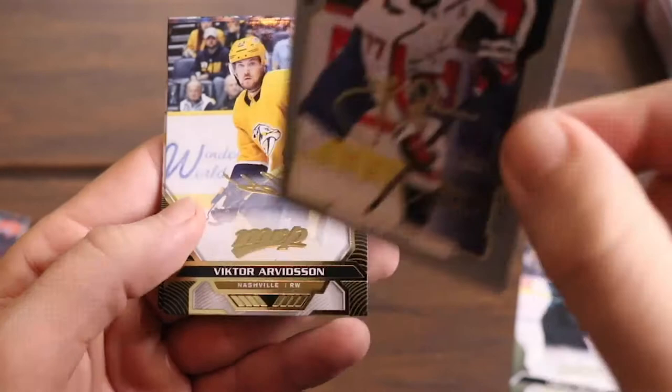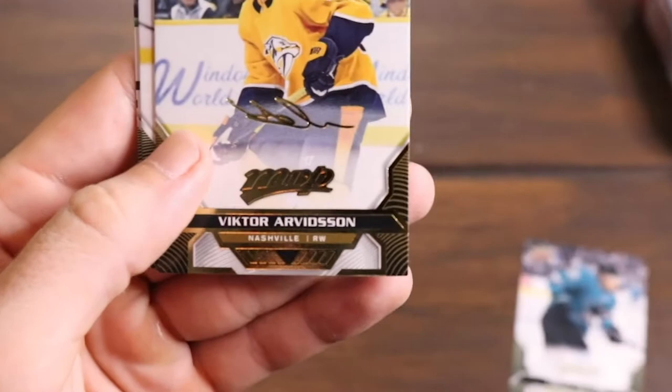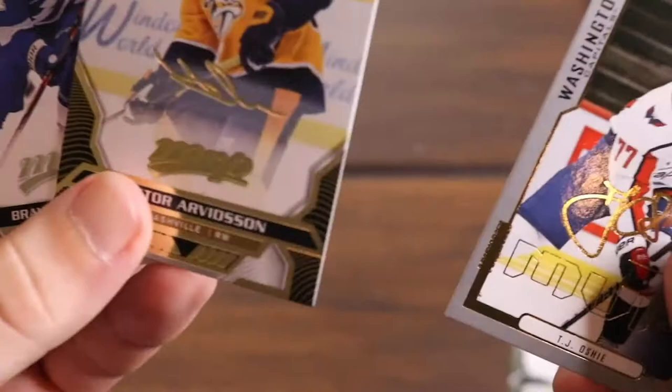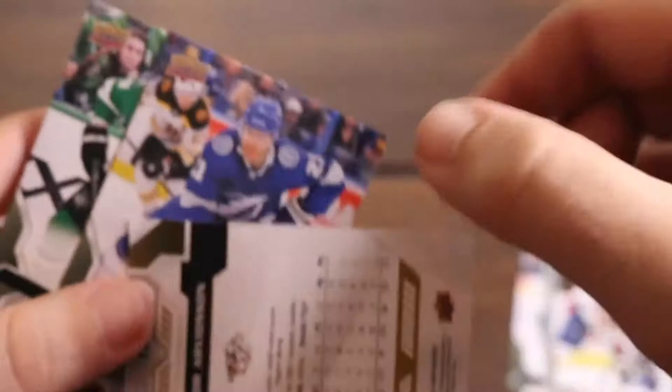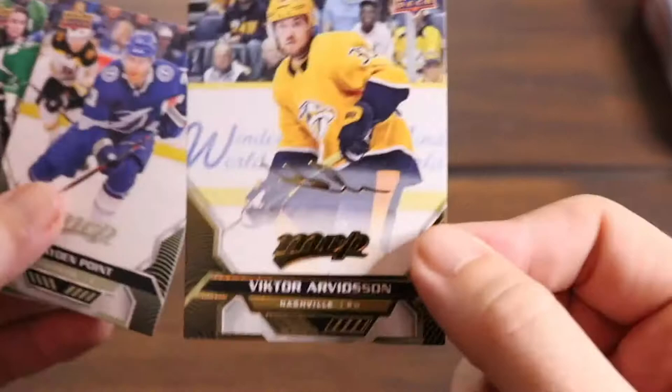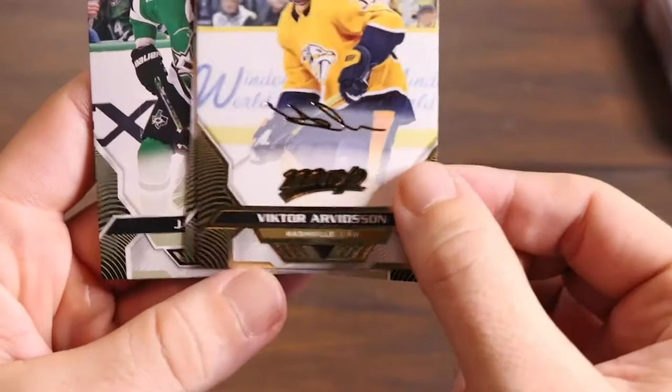Really nice card there. Looking for any numbering, and I don't see it, but still a really cool card. Victor Arvidsson there. I'm just noticing some of the cards. Victor Arvidsson here has a, it's like indented in there. It's not a true auto. It's kind of emblazoned on the card, but not everybody has those. So this must be some type of parallel or something. And you don't see that on this Brayden Point card here. Brayden Point's a good one. So Jamie Benn brings up the rear on that one.